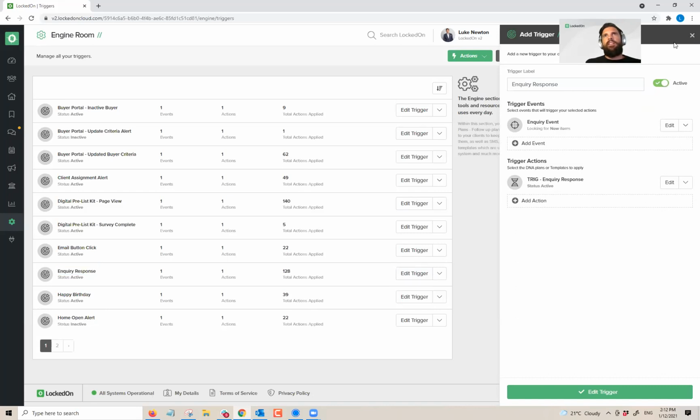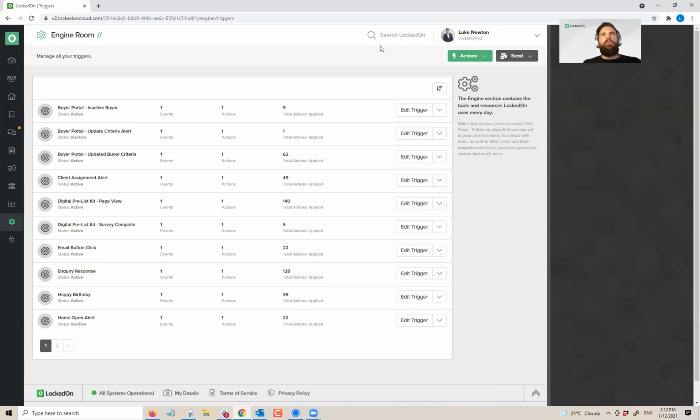We don't want you going in there, customizing them, trying to build triggers. They're quite advanced. We speak to our users, we get feedback, and we build the triggers, and then they're set up. And the templates that go with them are easy to customize, but the triggers themselves, you really don't need to configure anything in here. So with the inquiry response, we turned it on. You can see it's fired 128 times.